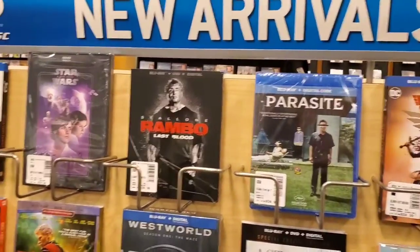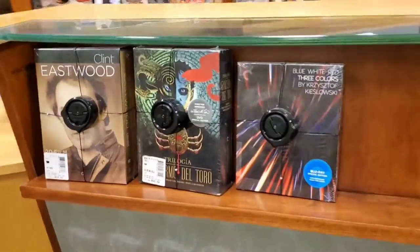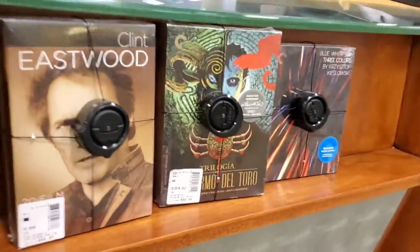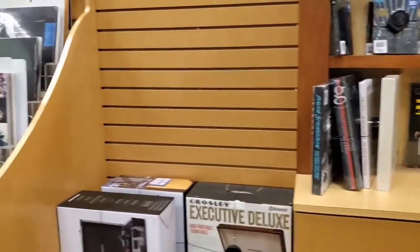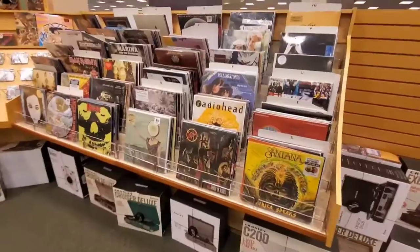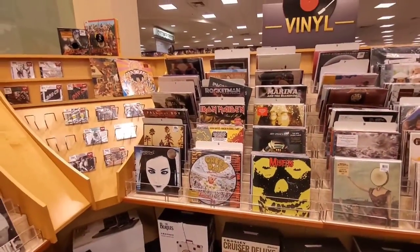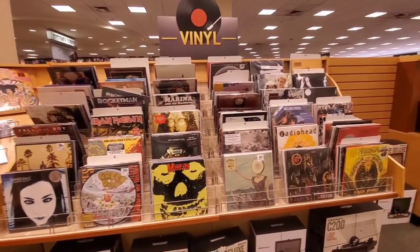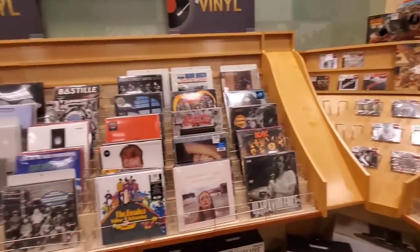Oh man, Rambo! This was really cool. Little Kiss albums. Totoro. But yeah, I was actually really surprised by the amount of records, vinyl they have. Really kind of wanted to go through everything, but I was like, ah. But I'm actually in the market for a record player.